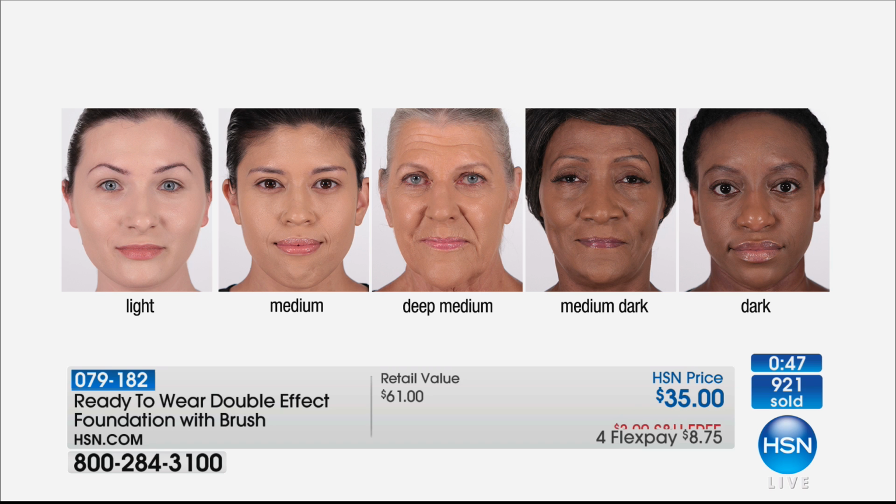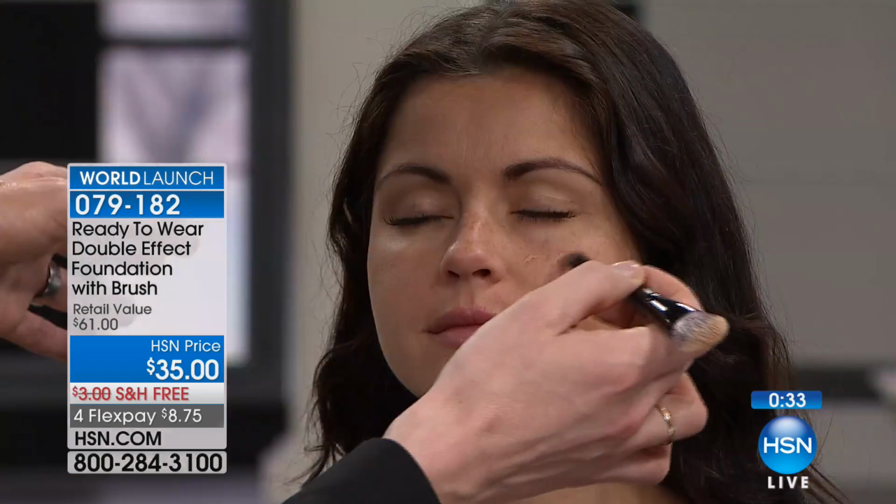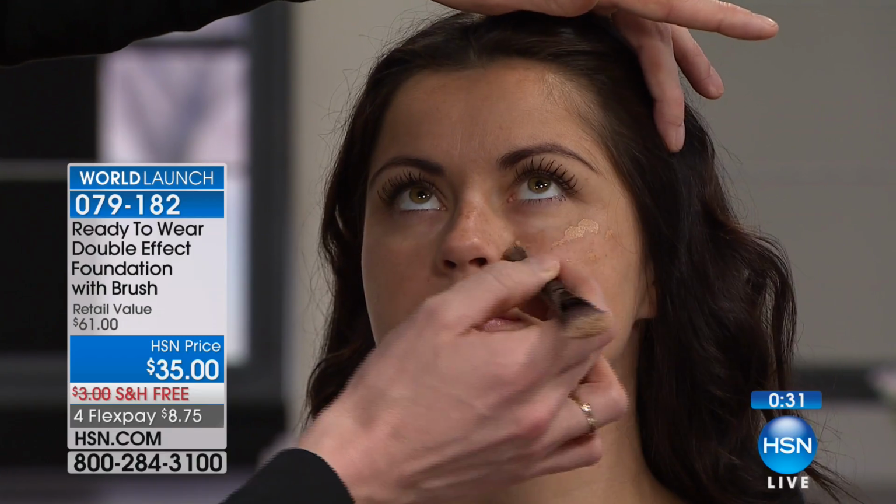Because, Christopher, correct me if I'm wrong, sometimes I'm a little fairer, sometimes I'm a little tanner, sometimes I want to contour a little bit, or I want my skin to look a little, you know, darker, and you can blend and mix and match. You can blend and mix and match because it's so emollient. This product is something that's going to be easier than any other foundation you've ever used.